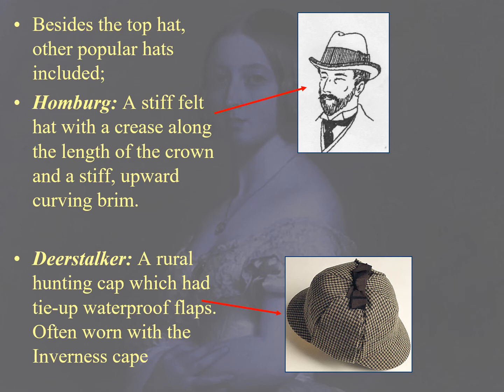They liked Homburgs, a stiff felt hat with a crease along the top of the crown. The deerstalker, a rural hunting cap favored by hunters, fishermen, and invaluable detectives, often worn with the Inverness cape.